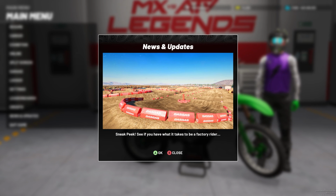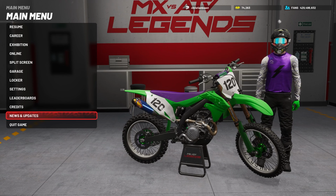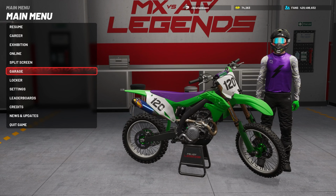So this is cool. I'm not sure if we're getting every single real life test track compound or if this is just their own compound. I'm not entirely sure. But it's cool to see some more compounds coming because we definitely needed that. As you can see here, I have a Kawasaki with the new Mac graphics on it, looking pretty sexy. I'll show you guys each and every single bike here quick.